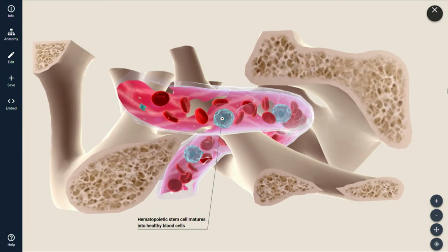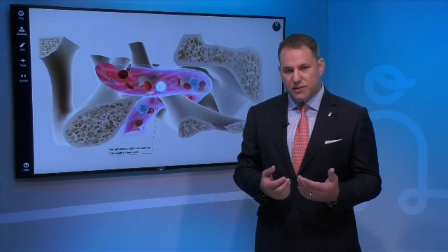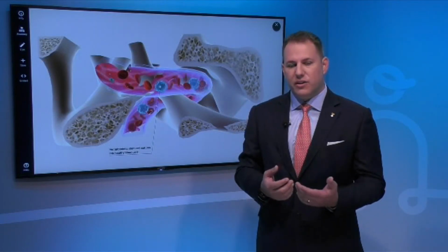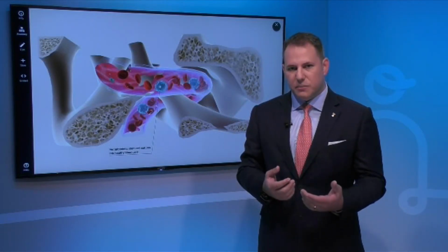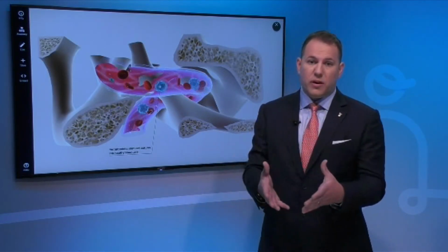So what the stem cell treatment is doing, or the platelet-rich plasma treatment, or any of the newer treatments, is trying to replicate your body's repair mechanism by us taking those workers and putting them where they need to do the work.